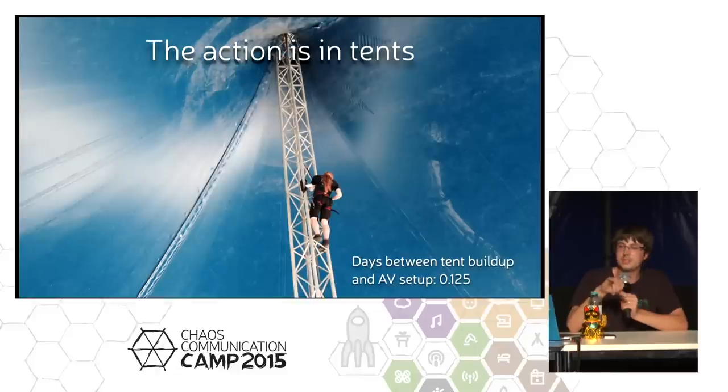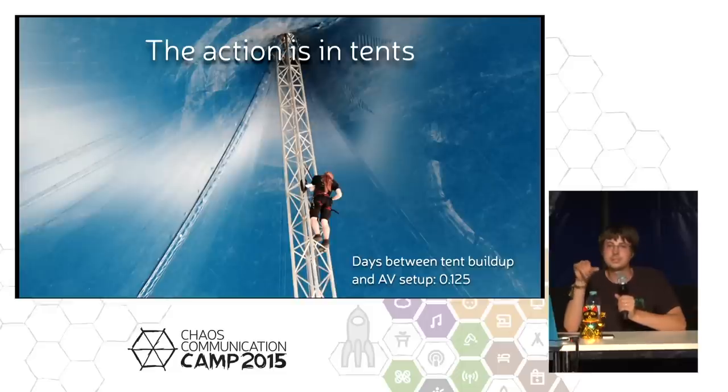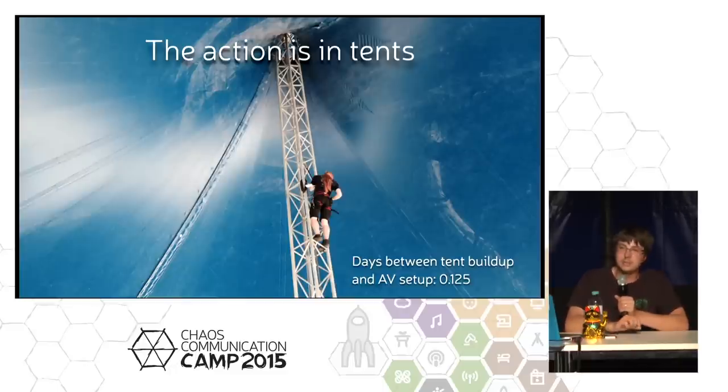Between the build-up team of the tents finishing the tents, and us setting up the audio-video equipment, there was only 0.125 days, so only some hours, and it was really, really hard to get it all done until the opening event. But we managed to do it, and it was really hard for the team. So in the end, give the team who's not here on the stage a really big applause, because they really, really worked hard to get that done.